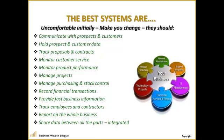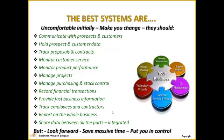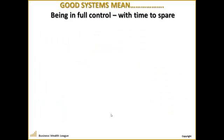Because you've got electronic systems, you can now be integrated. And that is very powerful, because by integration I mean that you update one system and it automatically updates the other systems. Gets rid of replication completely. So, these systems, integrated as they are, put you in control. Because they look forward, they save you lots of time.